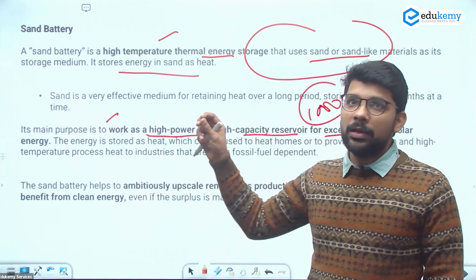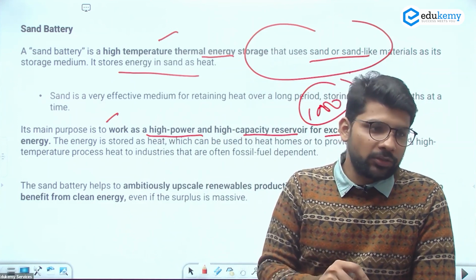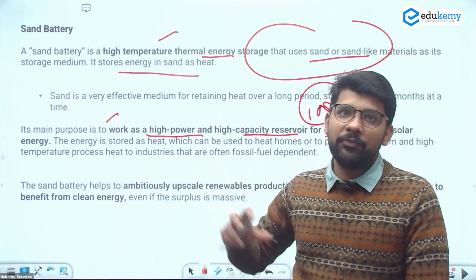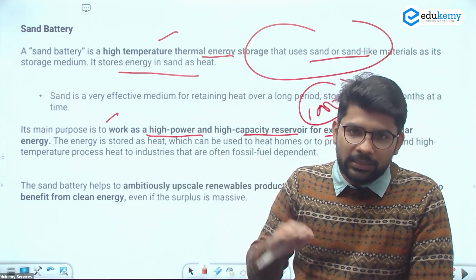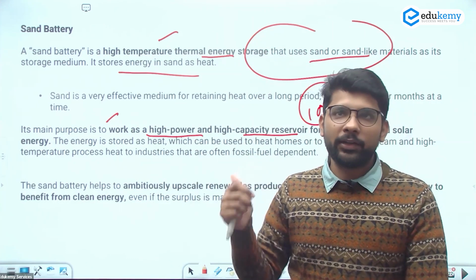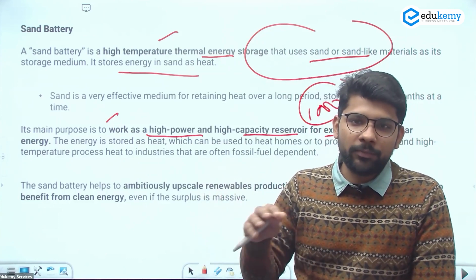It means it can be a new game changer in battery storage devices, just as lithium-ion changed things, in the same way as a renewable energy form it can be a game changer. But it's at an initial stage. Maybe there will be many drawbacks, but at the initial stage, it's successful. In the first experiment, it came out successful.